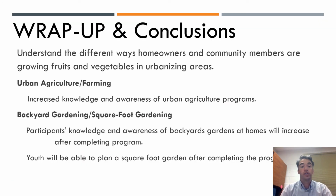So at the conclusion, I think it's important that we talk about how we understand the different ways homeowners and community members are growing fruits and vegetables in urbanizing areas. We talked about urban agriculture and farming, as well as backyard gardening and square foot gardening. So I think now you should have a really good understanding of what's happening within our community, and you're starting to be very knowledgeable on ways that you could start gardening within your own landscape.